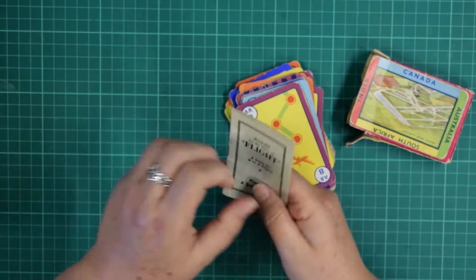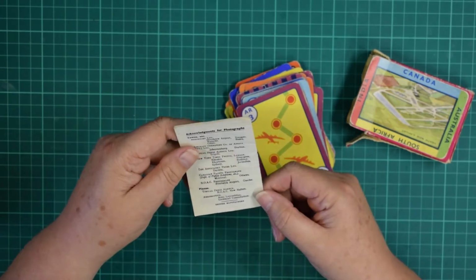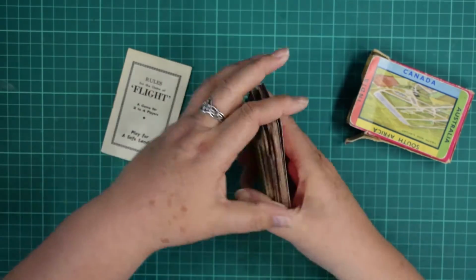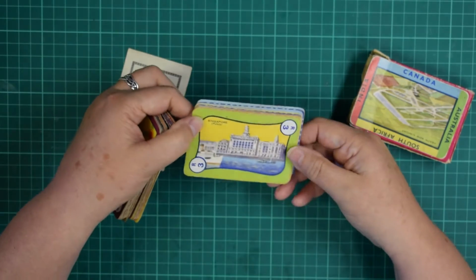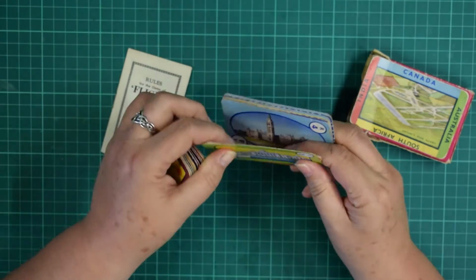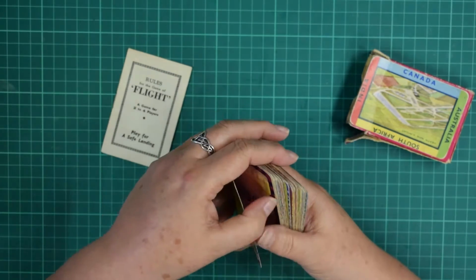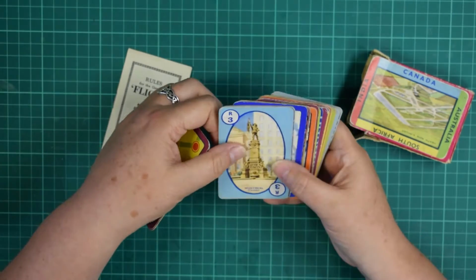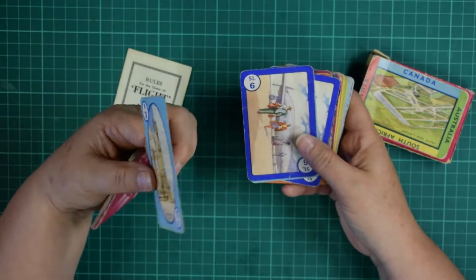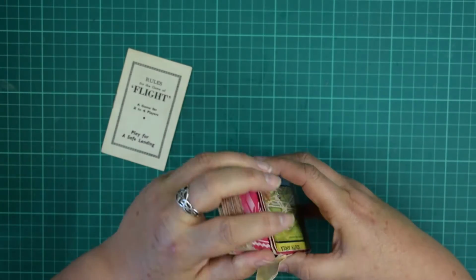I don't think it says anything about when it was created or when it was printed. It's just the rules. But each of the cards seems to have a different thing on it. They've got Singapore, and what's that one? Ottawa. There's loads of different lovely images on these cards, and I think they're just gorgeous. I would just pop those into a journal without even changing them, because I think they're cute the way they are. So I got that, and I was really pleased with that.